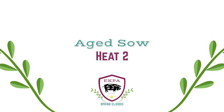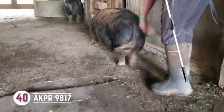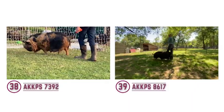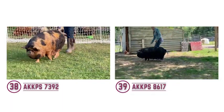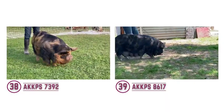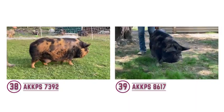In our second heat of age sows, 3 entries, we're starting off this class with the most balanced and the most youthful female, who's entry 40. She's a more complete hog in terms of her capacity and freshness. 38 and 39 appear to recently have weaned litters, in my opinion, but still have some quality to their underlines, which should be commended. We're going to take 38 over 39 for the extra shot of bone and muscle that she possesses to her hand.